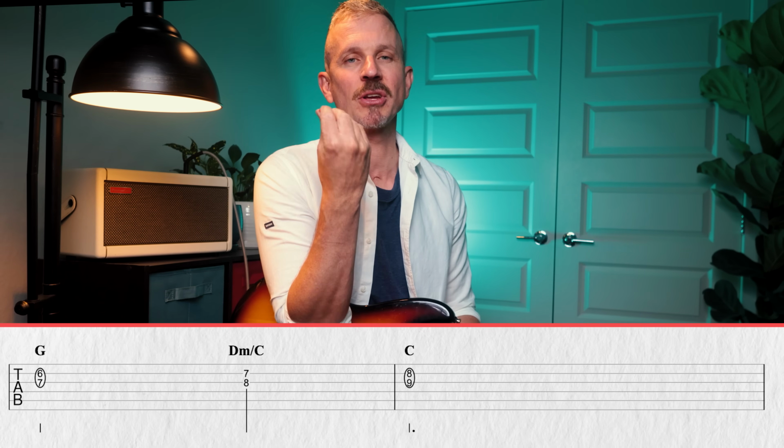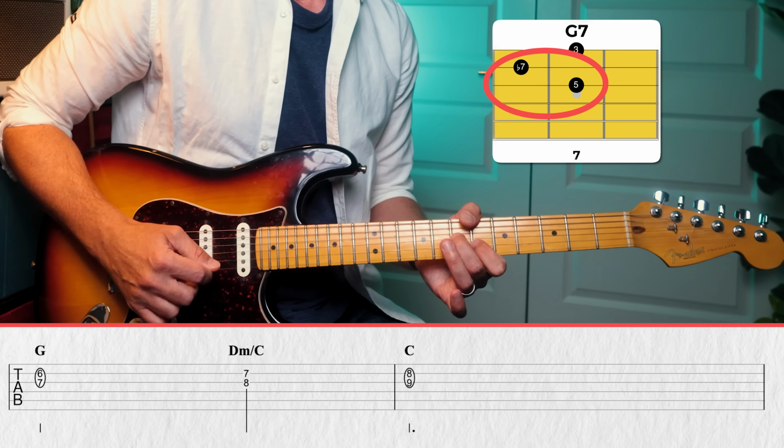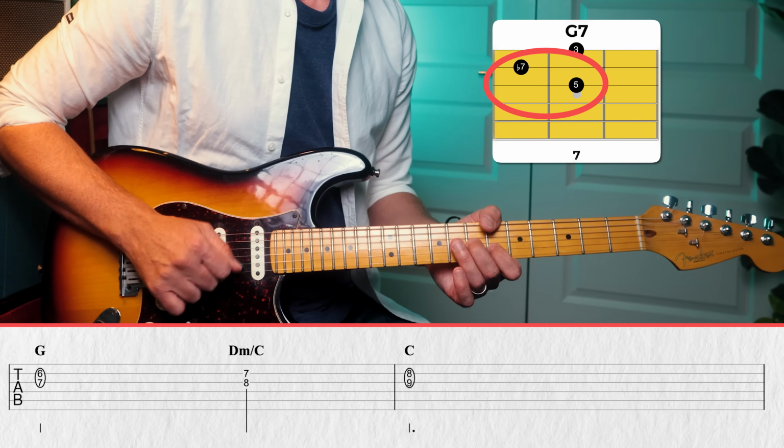Let's introduce new ideas that contrast really well with the rest of the solo. Instead of just playing single notes, he's playing these stacked double stops that create harmonic richness. They're not random, they're carefully chosen to complement the underlying chords. So over this G, this is the G triad, he's playing this G7.